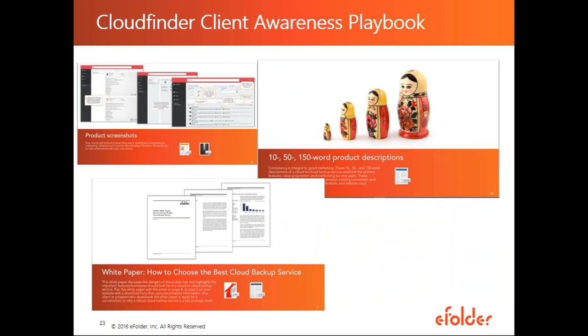And then some other downloadable assets that we include are product descriptions of different lengths. If you want to use our 10-word description, it could also be a great Twitter tweet. We have various white papers that explain specific product market issues and trends. We have product screenshots that you can upload on social media. We have on-hold phone scripts and much, much more.